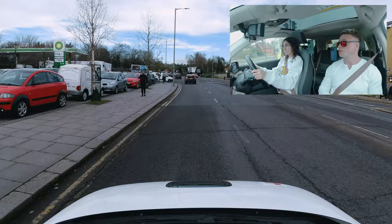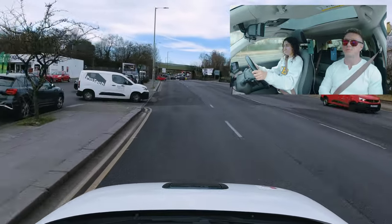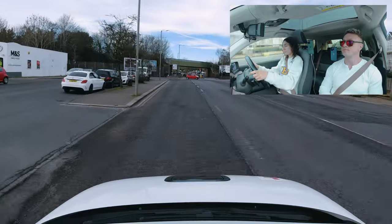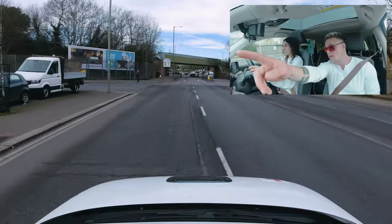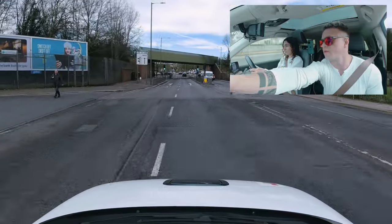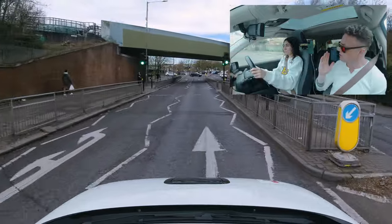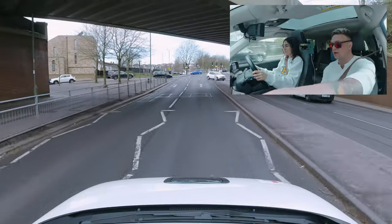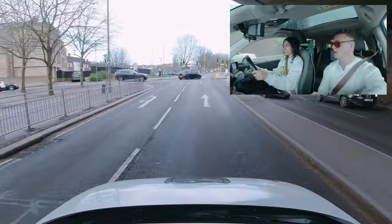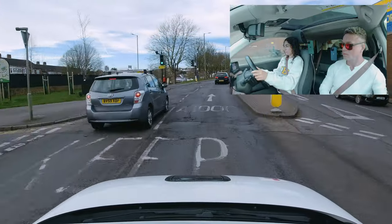Now A1000 will be the right lane, so if it's safe, we'd like to use the right lane. Excellent. There's a big sign here that says A1000, and I think it says A1000 on the road as well. So if the examiner says A1000, you'll know it's the right lane. If you get stuck in the left only lane, don't panic, just turn left at the traffic light. The examiner will give you a new direction. Okay?